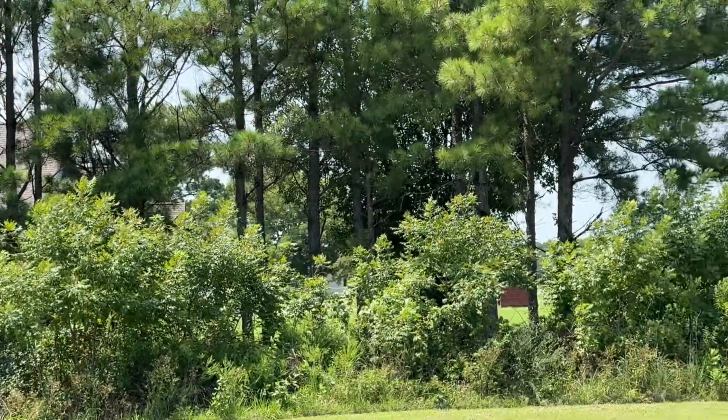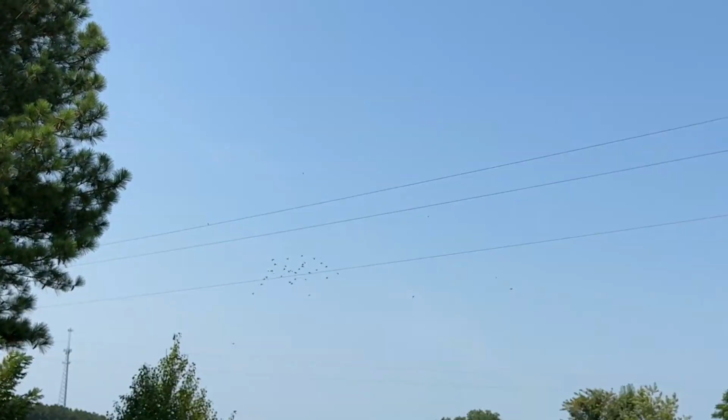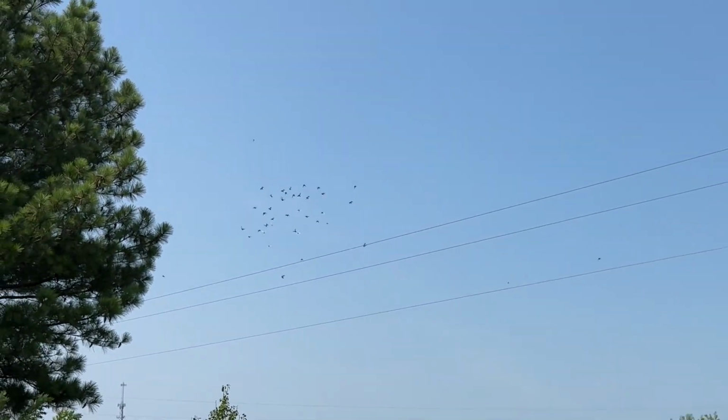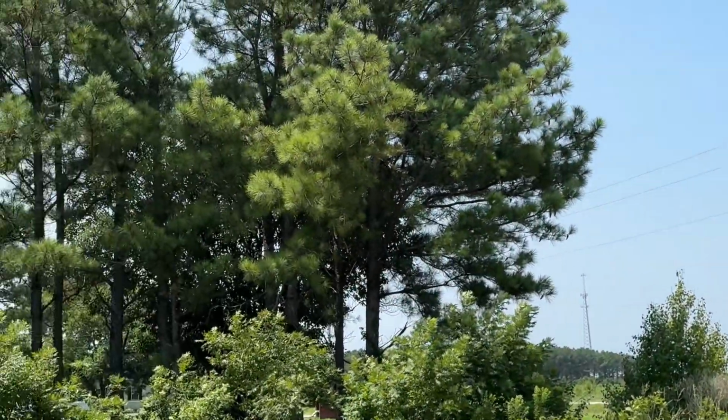That's not the way home. So if they go that way, we will be out of a whole team. There they go. There is a power line right there, so hopefully none of them hit it. That's why I tried to release them facing this other way.